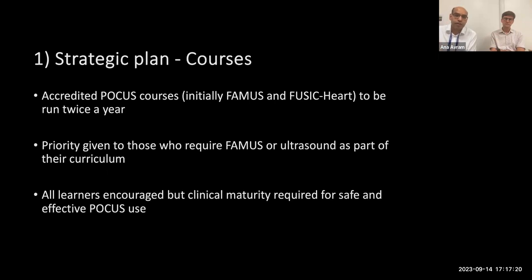Those who require FAMUS as a mandatory part of their training will get priority to go on those courses. But anyone with an interest in point of care ultrasound is welcome to attend, so long as there are places available.